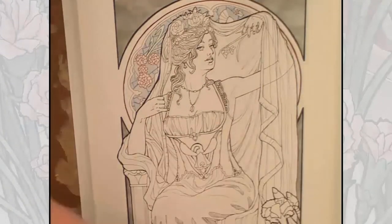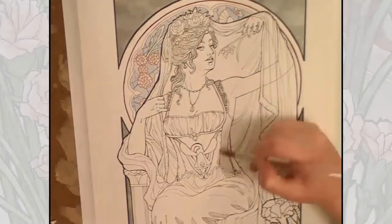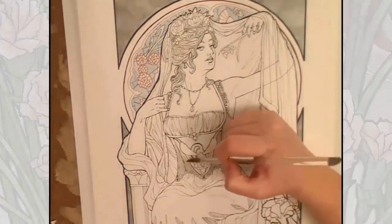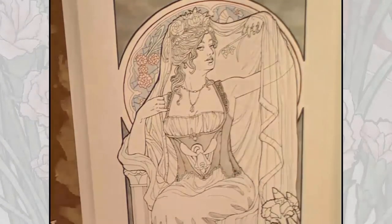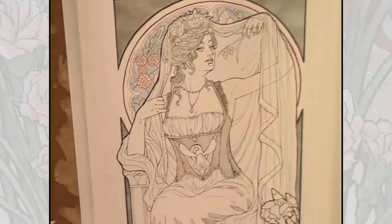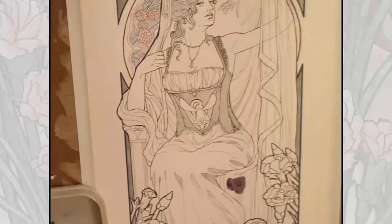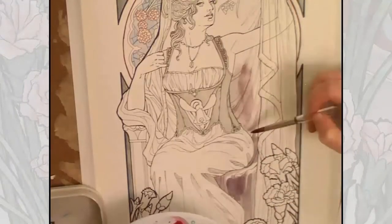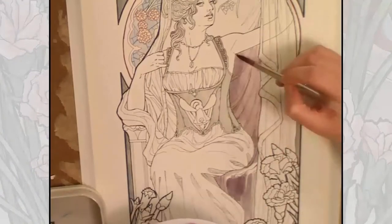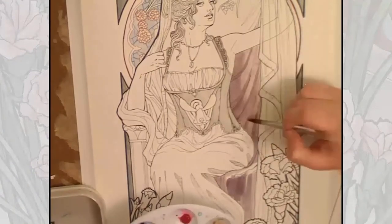I also used very pale cerulean blue to start painting in the window design. For the bodice, I used a watered-down mixture of Naples yellow and Payne's gray. I like to paint in a base color for most of the areas of the piece so that when the paper white shows through, it's the brightest part of the piece value-wise. This helps me to really bring focus to the areas I want later on.